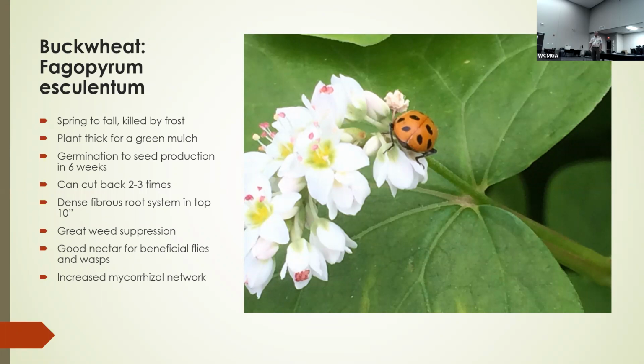Mycorrhizal fungi love this stuff. So you will end up with this wonderful mycorrhizal network that is developed with your buckwheat. If you've had buckwheat there, don't pull it out. I mean, what do we do as gardeners? We pull the plant out, we shake the good dirt off, and all those roots that are filled with trillions of beneficial bacteria and fungi, we throw away. Cut it off at the root, cut it off at the soil level, leave the roots, and we will leave all that beneficial stuff down there.